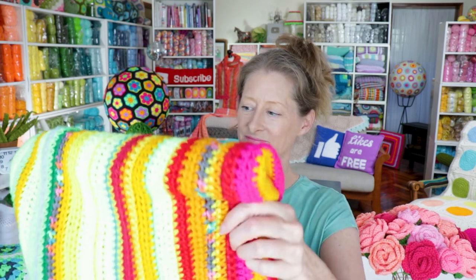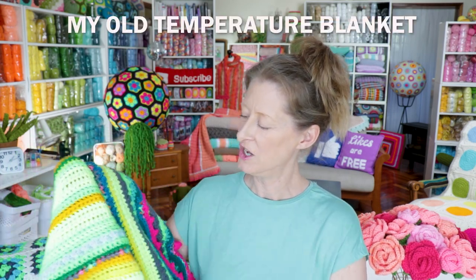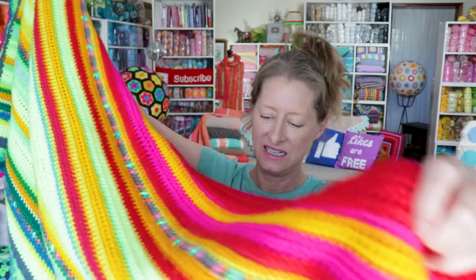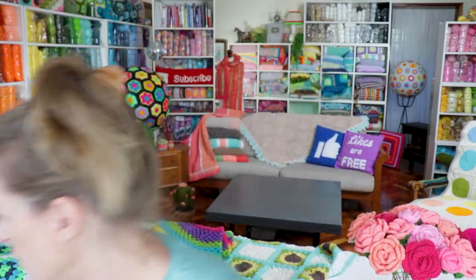This gorgeous one, I don't know, I won't say gorgeous. This is my temperature blanket. I do like the border on it, mind you. But it's a hot mess. This whole blanket's a hot mess. Let me show it to you.